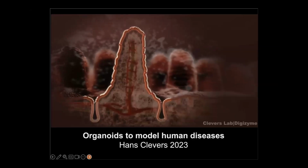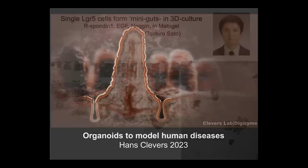I should also stress that indeed I'm currently a Roche employee, member of the executive board, but what I'm talking about is actually the work from my lab in Utrecht, which I still supervise from a little bit of a distance.